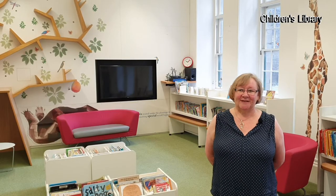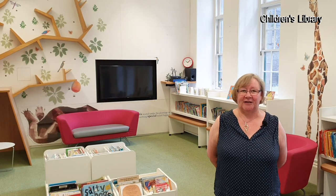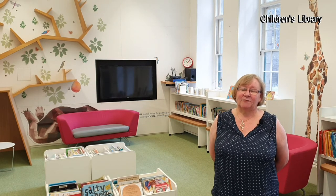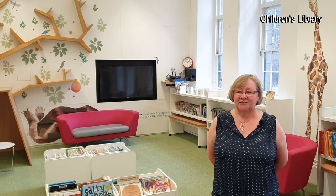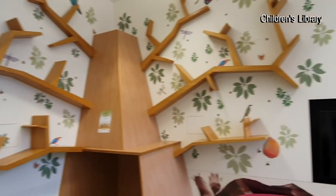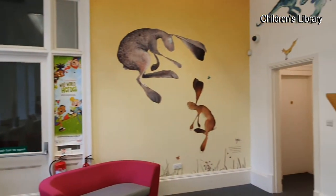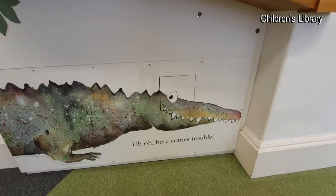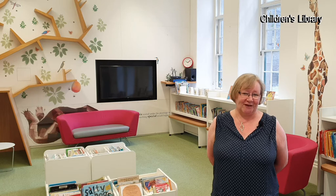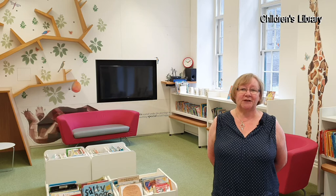Welcome to our lovely and amazing children's library. This is the under fives area of the children's library, and it was opened in 2014. So it's a lovely modern space, and if you look around you can see there's some fantastic illustrations on the wall here. The illustrations were done by a lady called Catherine Rayner, who's a well-known children's artist and illustrator, and she very kindly did these illustrations for us for free, and they're just beautiful and amazing, and we love them very much.